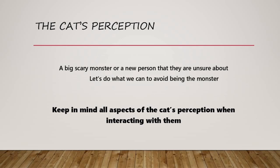So let's do what we can to avoid being big scary monsters. And please always keep in mind all aspects of the cat's perception when interacting with them, and how you can help reduce their fear in the shelter environment.